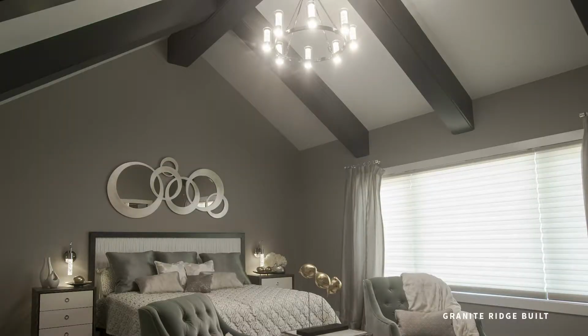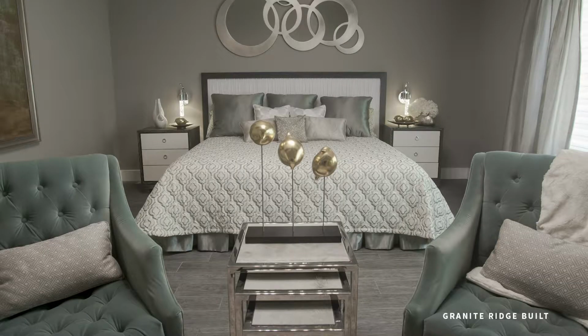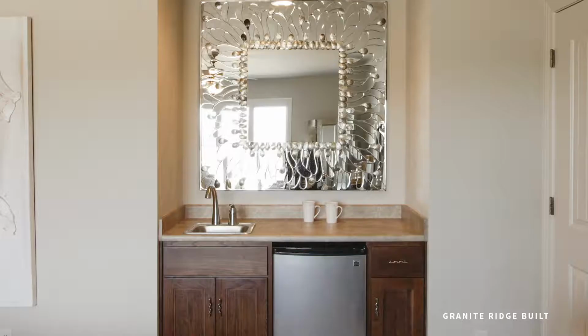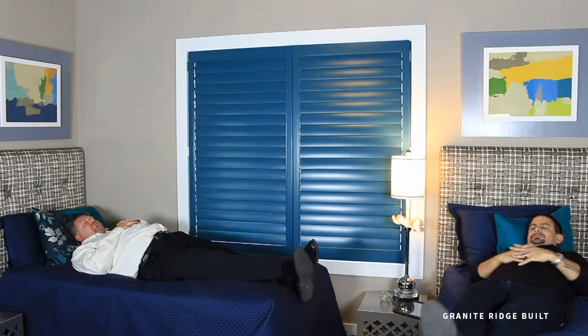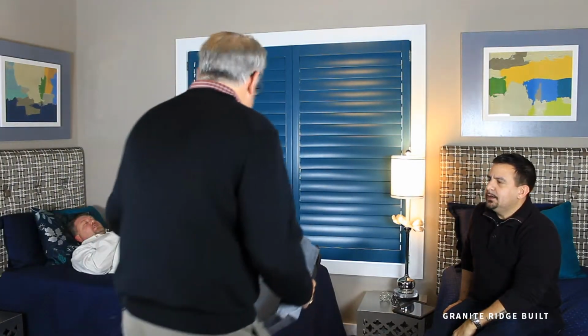You spend so much time in there, and we're finding people are even adding a sitting room or a sitting area off of their master suite. Or a kitchenette and a coffee bar. Oh yeah, we built a couple of those. Or the other thing that some people are adding is that infamous snoring room off of it, so that if mom and dad go in the bedroom to go to sleep, dad snoring isn't keeping mom up.